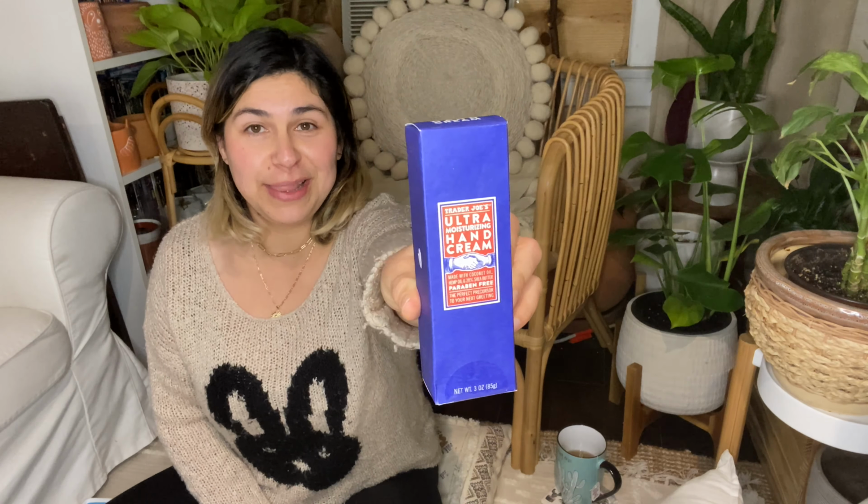So the first thing that we're going to start with is Trader Joe's non-food items. One of the things that I could never ever live without is this Trader Joe's hand cream. Now this is just a regular one. They do have seasonal ones for the holidays. They have seasonal scents. I like this one because it's unscented.